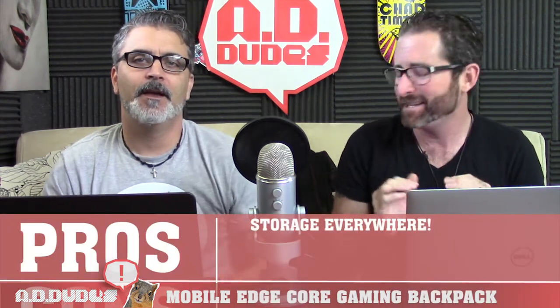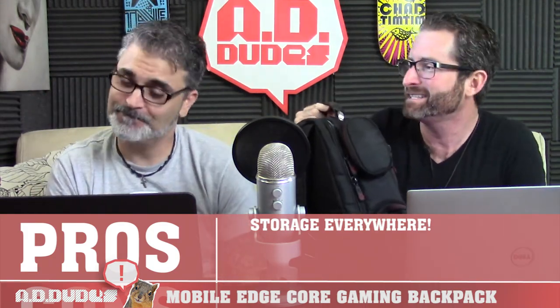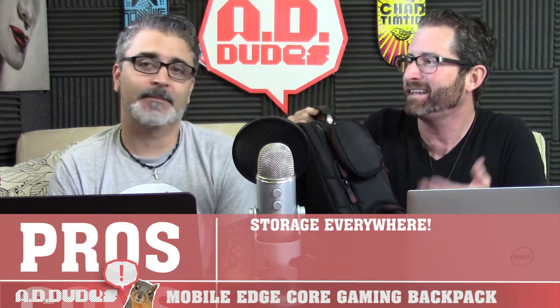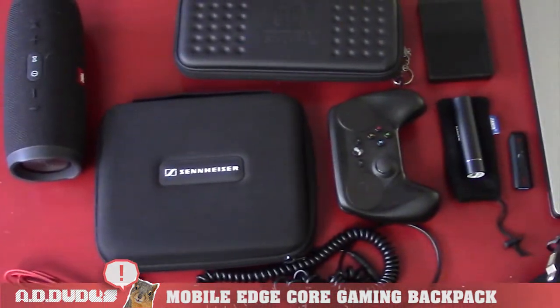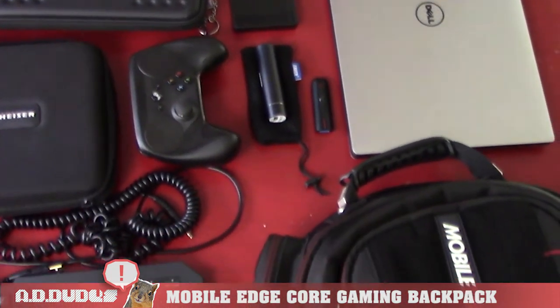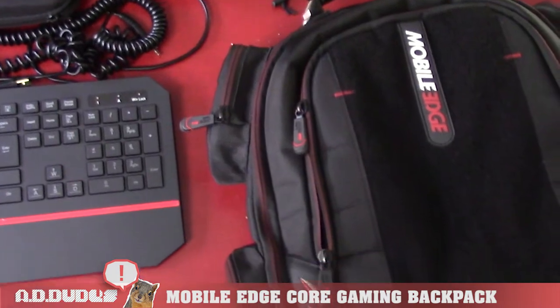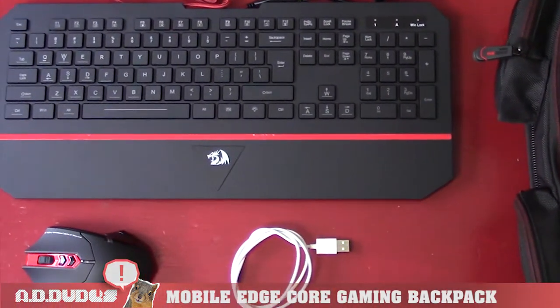Storage for days. This thing has more pockets than you're ever going to need, but you're going to need them. It's one of those things that we kind of thrive on. You didn't think you needed it until you actually use it. You'll see by the shots that we have all the stuff that we packed into this. All the shots of how much you can actually get into this made me so happy as a PC gamer, because ultimately we carry a lot of stuff.